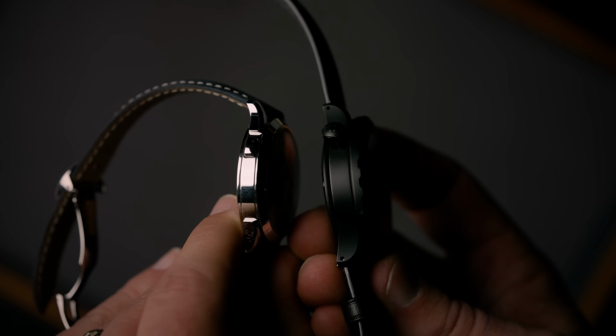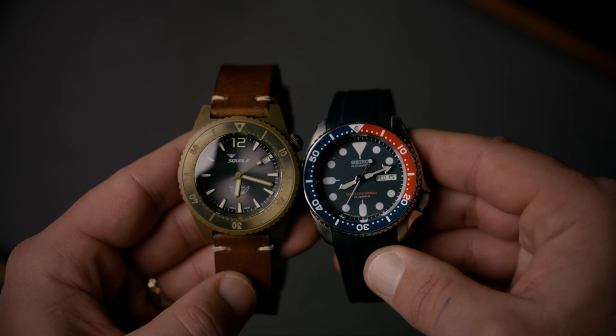Now, case diameter isn't the whole story. Case height matters too, and this is something people overlook. A thick watch on a small wrist looks worse than the diameter alone would suggest. The watch ends up looking like a hockey puck on your arm. Also, wrist shape makes a difference. Flat wrists can wear slightly larger watches than round wrists, even with the same wrist circumference, and brand sizing is inconsistent. A 40 millimeter Rolex doesn't wear the same as a 40 millimeter Seiko because of different lug lengths and case shapes. Here's the interesting part about sizing.